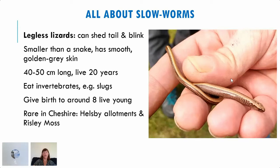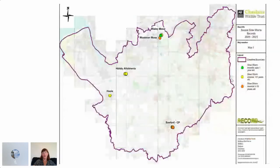They are doing well at Helsby allotments. So Helsby allotments, they wanted to extend the allotments and they knew there were slow worms there. So they put in place very good protection for them and provided them with compost heaps and log piles and somewhere where they could hibernate as well. And they are also doing quite well at Risley Moss, which is an area which is highly protected, quite a large area near Warrington.